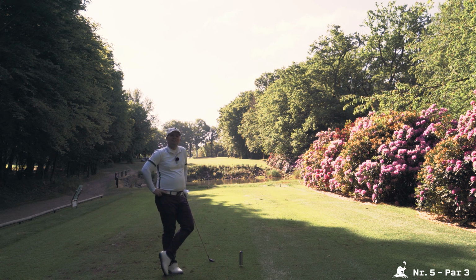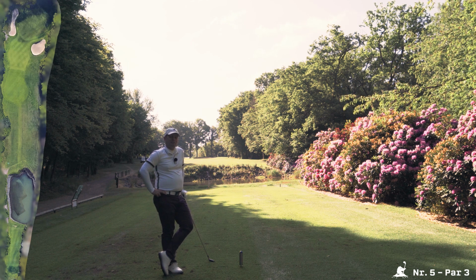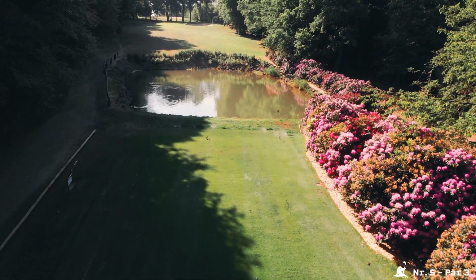So while the drone is taking off, don't be fooled by this rather innocent looking par 3. It's uphill, so take plenty of club. It's at least 165 meters, but with windy conditions it can easily play a lot more than that. Time to admire the rhododendron.